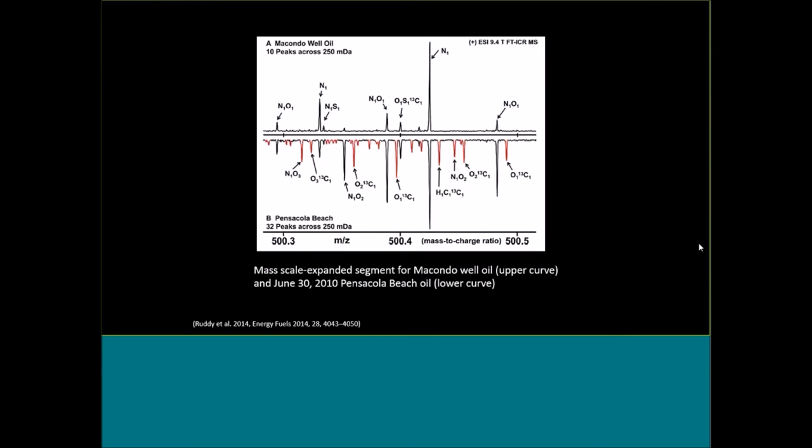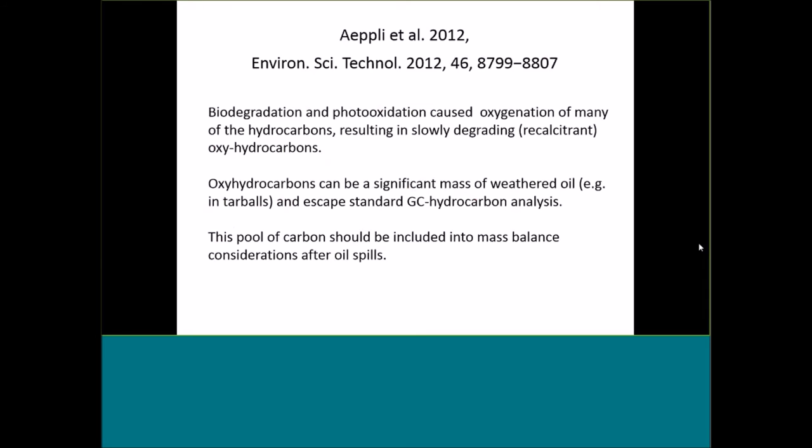But if you look at the detail of that, you realize that in this beach profile, you had all these red peaks which contain oxygen. So there are processes that oxidize this oil. There are two main processes. One is microbial, of course, and the other one is that it can be oxidized while it's at the surface, photooxidation, and then brought back into the sediment. And a good colleague of mine, Christoph Eppley, pointed out that biodegradation and photooxidation cause a lot of oxygenation of these hydrocarbons that now still are in the sediment, but we cannot measure them with our standard GC techniques.